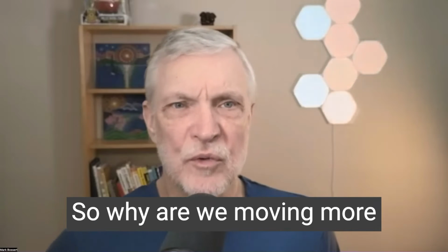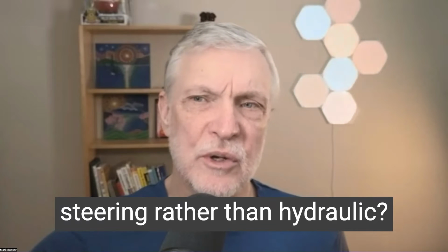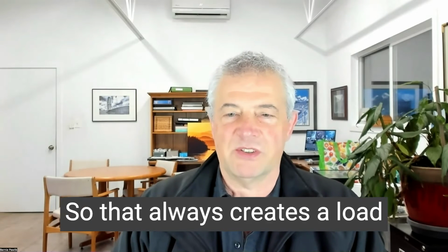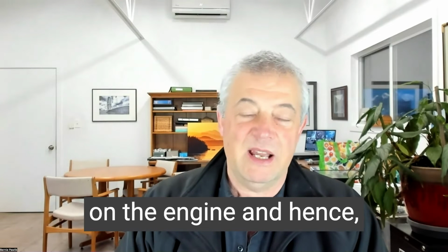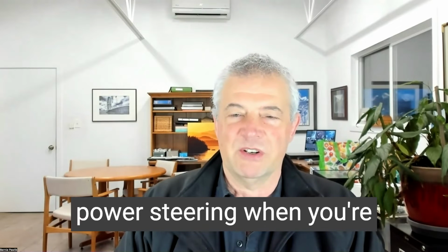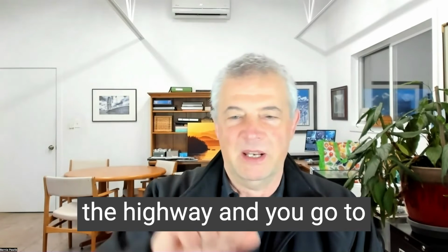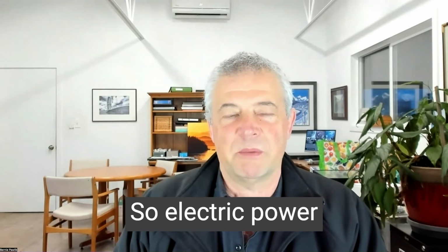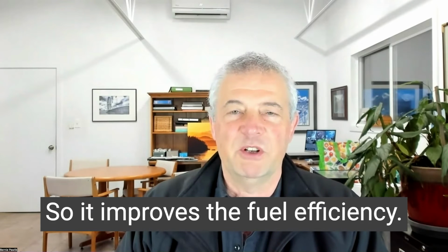So why are we moving more towards electric power steering rather than hydraulic? A couple of reasons. I think hydraulic power steering uses a pump that runs off the engine. So that always creates a load on the engine, and hence, wasted fuel. And you don't need a lot of power steering when you're going 60 miles an hour down the highway and you go to move the steering wheel. So there's a parasitic load on the engine. So electric power steering eliminates that. So it improves the fuel efficiency.